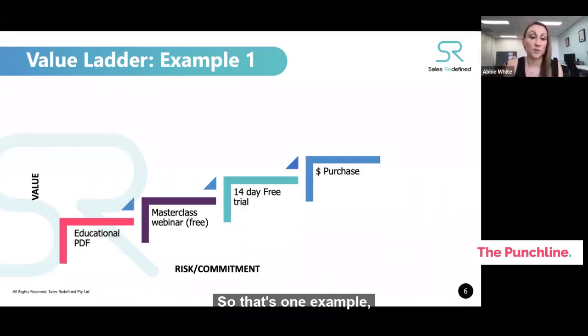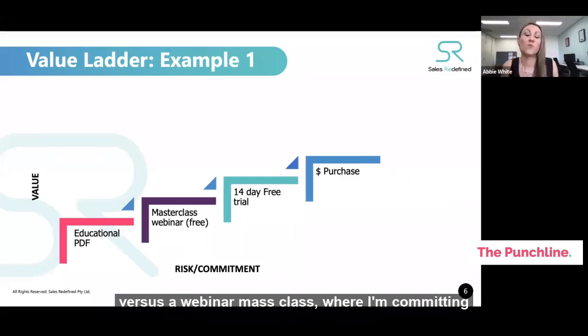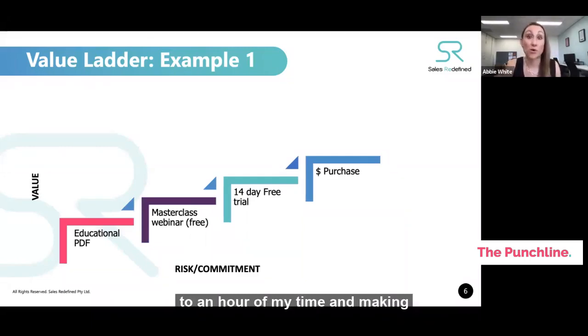So that's one example. And as you can see, as you go up the ladder, you're adding more and more value as you go. But this also, from the buyer's perspective, is an increased commitment for every step. So a PDF is essentially a 5-minute commitment and just giving you my name and email address, versus a webinar masterclass where I'm committing to an hour of my time and making more of a commitment of my day. So the risk and commitment goes up, and that's not just in terms of monetary, it's also in terms of time.